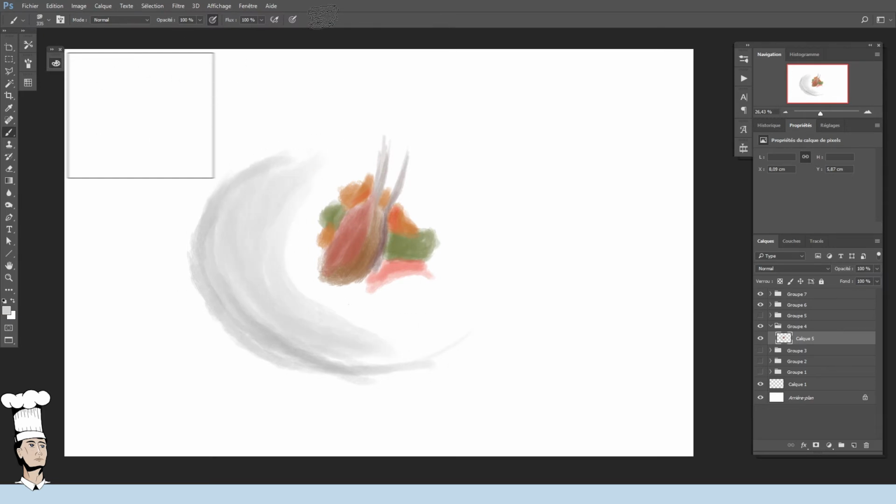Normally, this dish would have mushrooms on it and in the sauce, as in the reference I was using, but I absolutely despise mushrooms, so I will not have them in my restaurant.